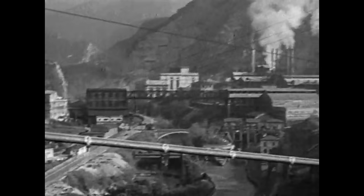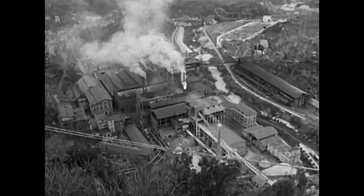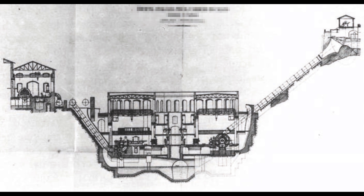Back in its heyday, the industrial area looked like this. Here is the power plant, and most parts of it were underground for a good reason. This is the layout which makes it easier to understand. The power plant was built at the foot of a mountain, you can see on the right, and on the left there's the river with strong currents.